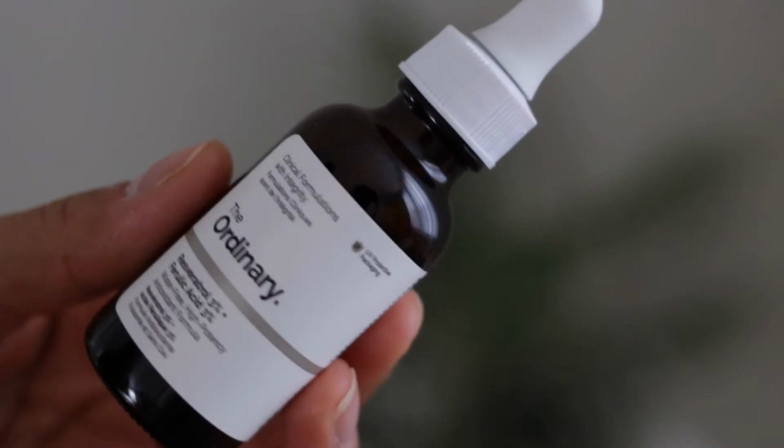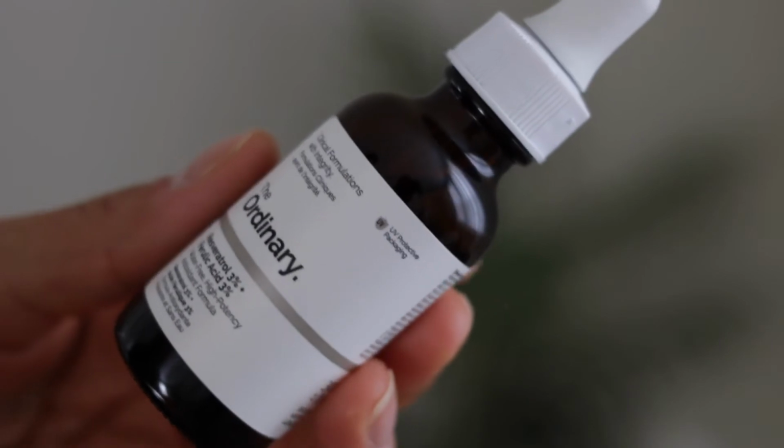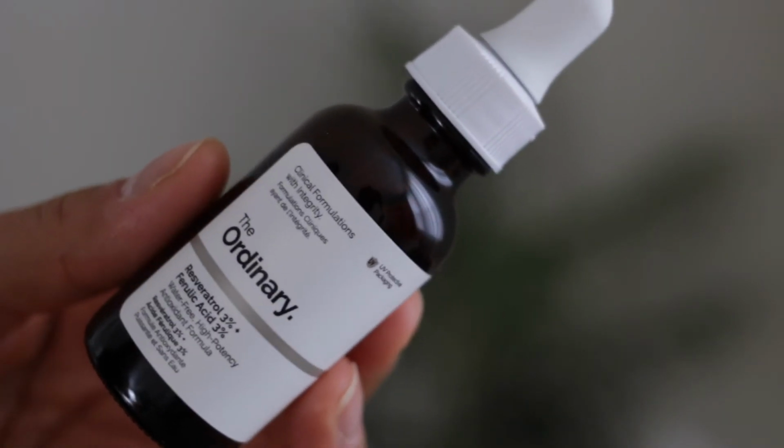And that is The Ordinary, I don't even know if I can pronounce this right, resveratrol 3%, ferulic acid 3%. I think I didn't pronounce that right, but I got this. It's like an antioxidant formula. I'm looking forward to using this. I heard so many people rave on and on about The Ordinary, so I was like, you know what? I'm gonna get them.